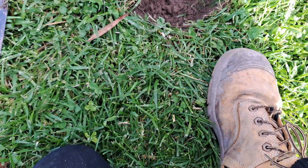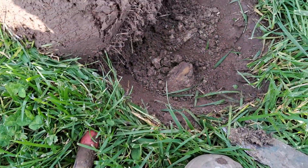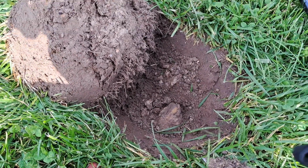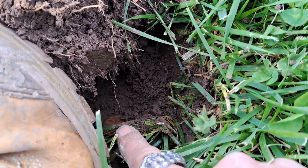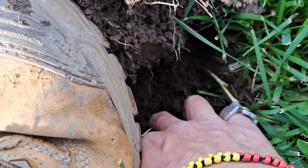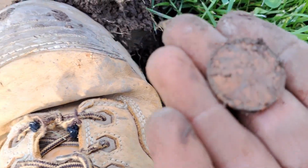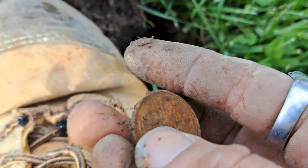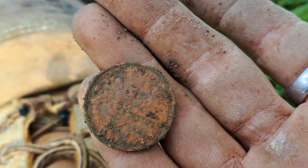Let's keep swinging. And that's my second target. It's an old Lockwood padlock. As you can see, it was a bit of a ways down, talking about 6-7 inches. Let's keep swinging. Just one step later, you can see down the bottom there's a coin, and there's my impression just there. We got ourselves, can't even see it at the moment. Sorry, just trying to hold the plug back. 20-cent piece, 1967, so second year.